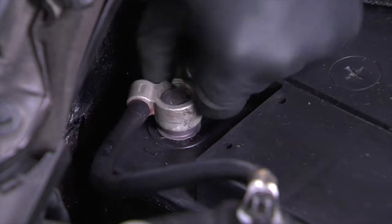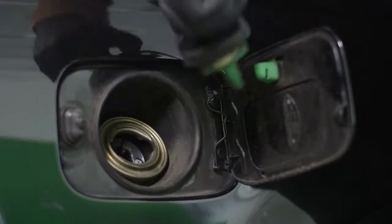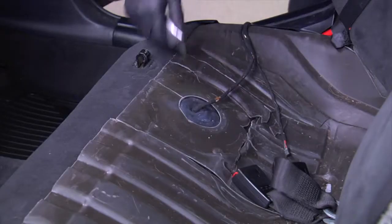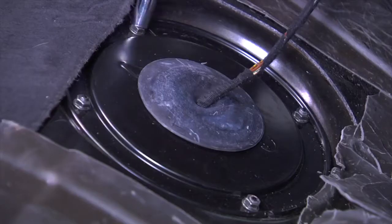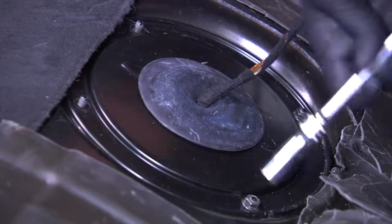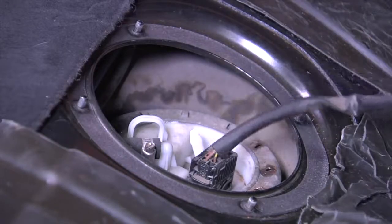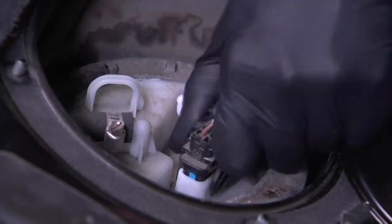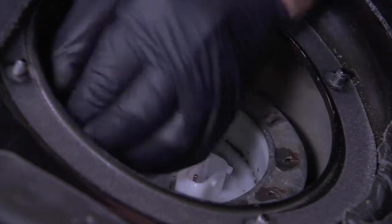Before removing the fuel pump, you must first remove the negative battery cable and loosen the gas cap as safety precautions. Cut away the rubber to reveal the access panel for the fuel pump. Take your socket wrench and loosen all bolts around the access panel to reveal the module flange. Disconnect the electrical connector to the fuel module. Detach the fuel lines, including the fuel hose and emission line.